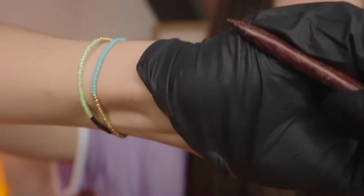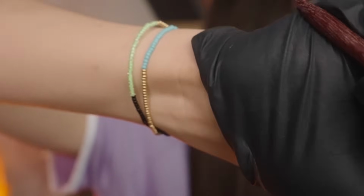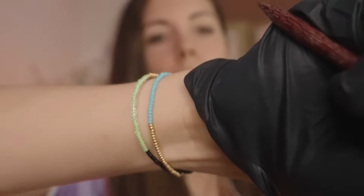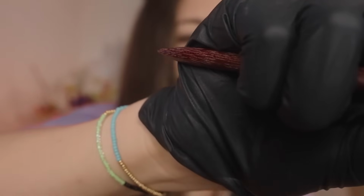First of all, I'm just gonna take a clip and hold that back so that your hair does not fall into the way.